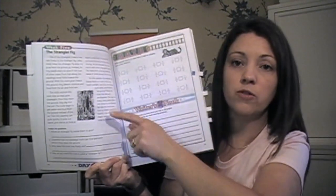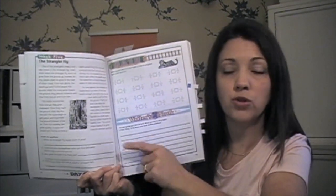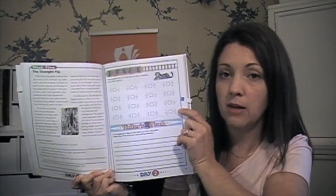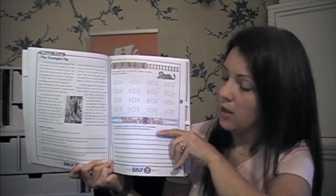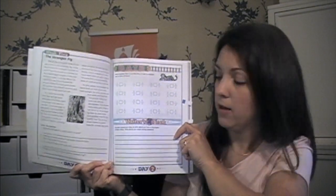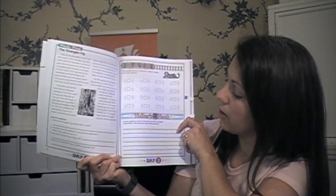All right, a few examples I'll show you here. This is week 5, day 2. It is just 2 pages right here. They're to read this short story and answer some comprehension questions. Here is a spot for them to practice greater than, less than, or equal to with fractions. And then a spot for them to do some journaling or some writing. And in this particular instance, it's saying, write about your most exciting adventure.